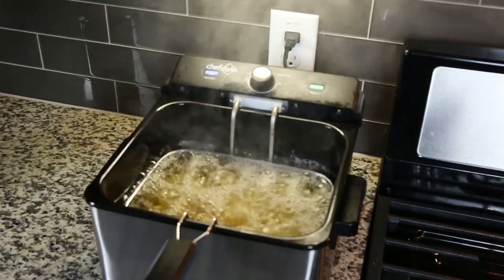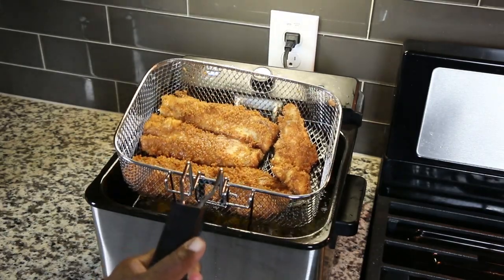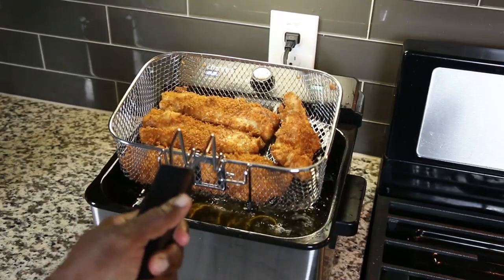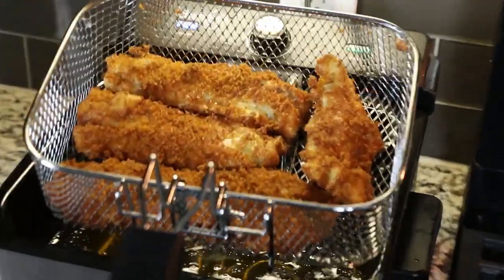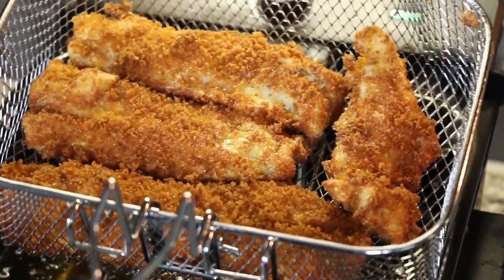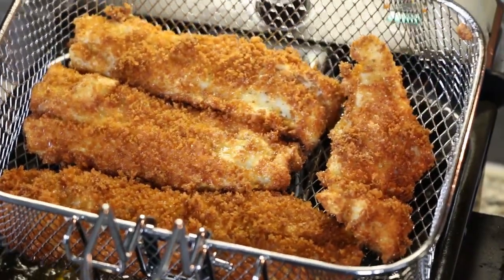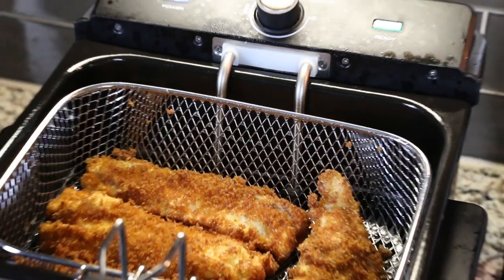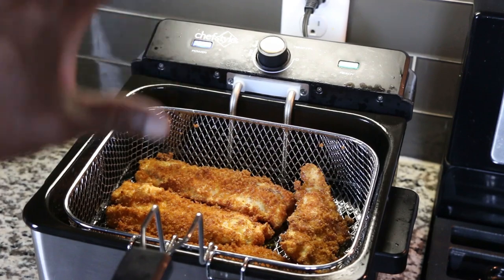Let's check on our fish. Let's see. Just like that. Y'all see that? Just like that. Got a closer look. Nice golden brown. Do not overcook your fish. Done. 2 minutes and done. All right, we're gonna sit this down. Let it rest for a second. We'll prepare our plate. We'll do the money shot.